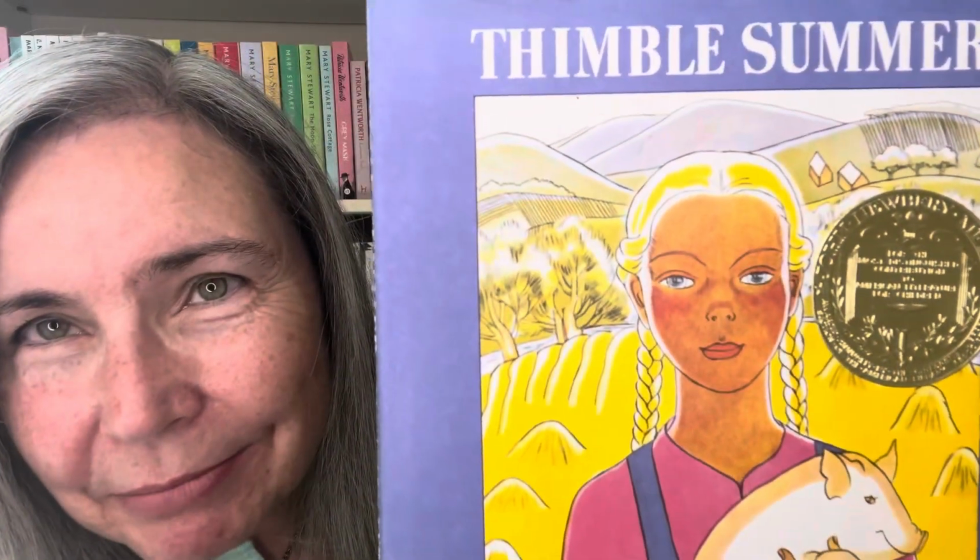And then one of my goals over the course of 2024 and in general is to read more of the Newbery Medal winners for children's literature. And to that end, I have recently acquired a beautiful, beautiful edition of Thimble Summer, and this is by Elizabeth Enright. Look at that, it's so pretty. Let me fix the cover here so I can show it to you properly.